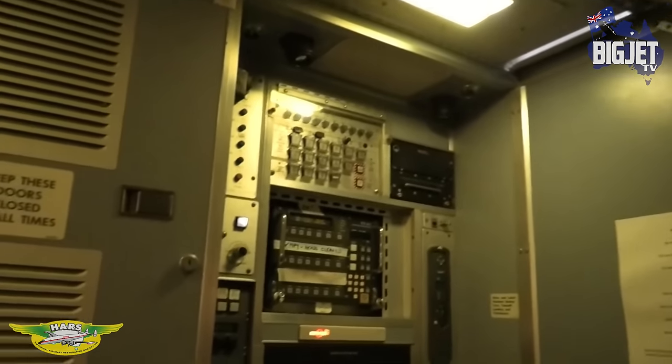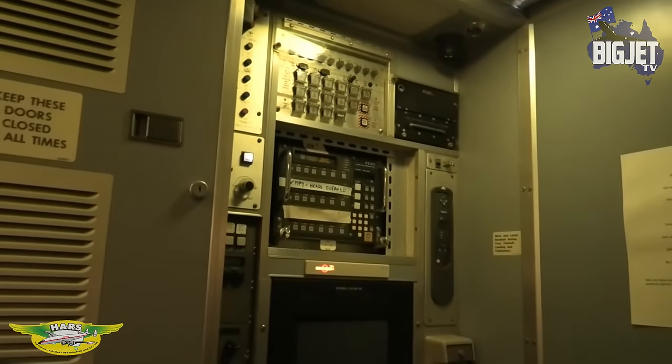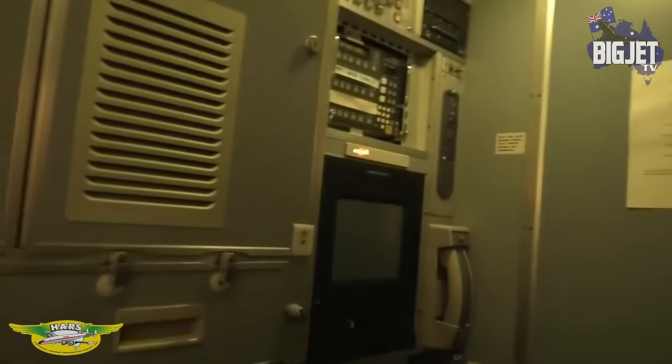Hey, are they video recorders? They're VHS, aren't they? Well, they were a type of... They're a bit smaller than the VHS ones I've seen. That's crazy, man. That's crazy. Brilliant.